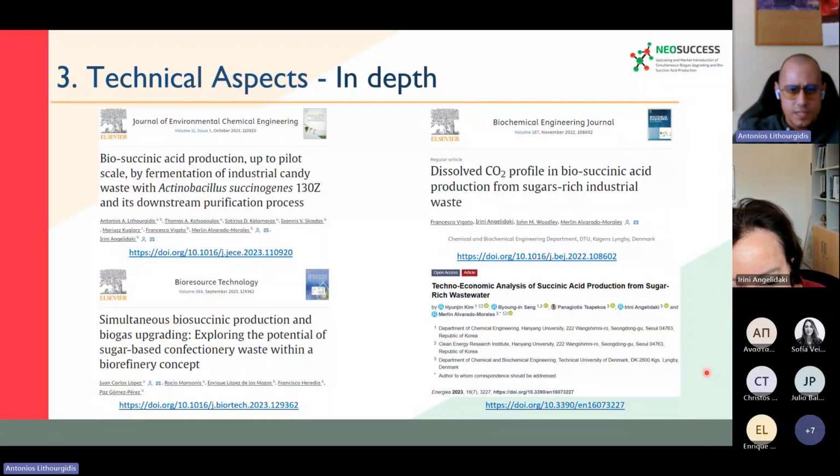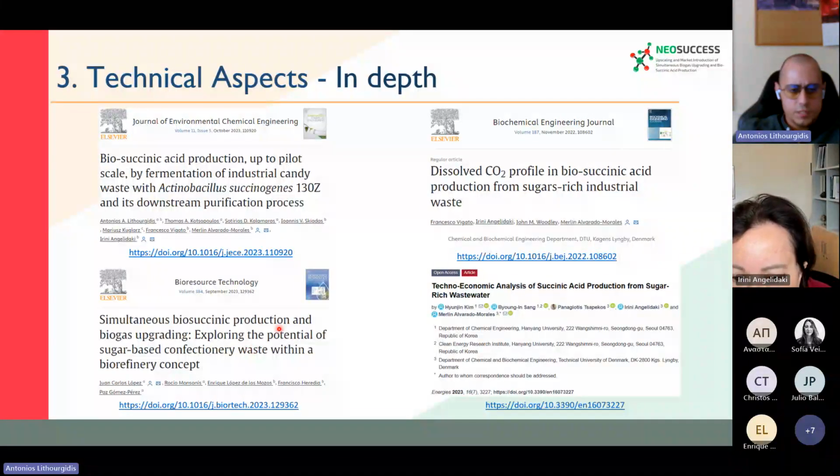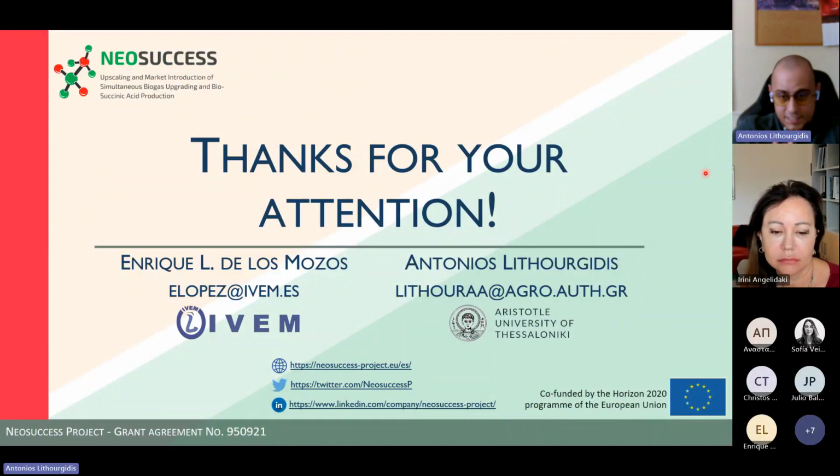If someone wants to see more things in depth, you can check some of our publications in the frame of this project. One of them refers to the pilot scale fermentation and the downstream purification process. Another refers to the CO2 profile and the optimization of succinic acid production by applying different pressures in the fermentation. Another valuable publication is a wide range exploration of the potential of the industrial range under various setups. And we have also published a techno-economic analysis for the whole process of succinic acid production from sugar-rich wastewater. Thank you all for your attention, and I hope it didn't take much time and effort for you to listen to me.